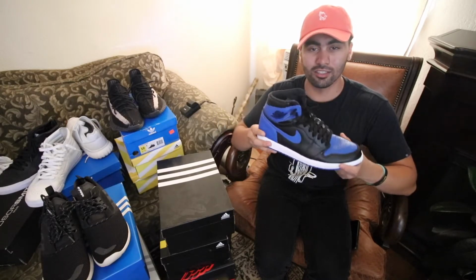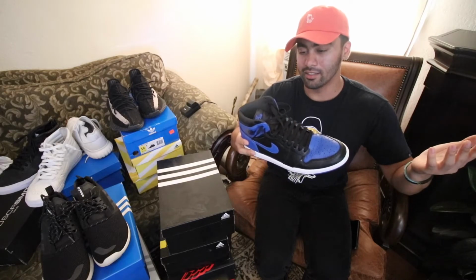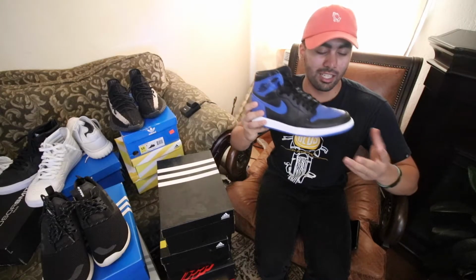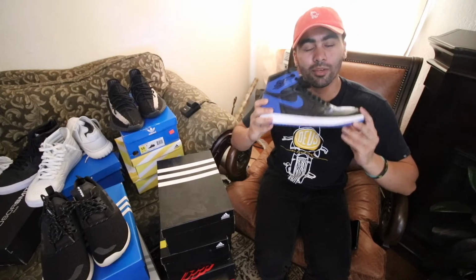Classic silhouette, classic colorway. Even though he never wore these, it's still an OG colorway, and you just really can't go wrong at all with a pair of Royals. The Air Jordan 1 is just like, it's my favorite Jordan, if you guys didn't know that. So really like these shoes, and the fact that I got them for retail makes it that much better.